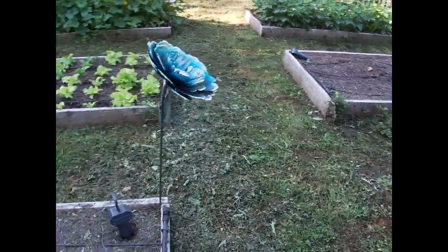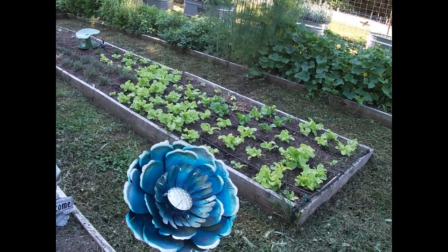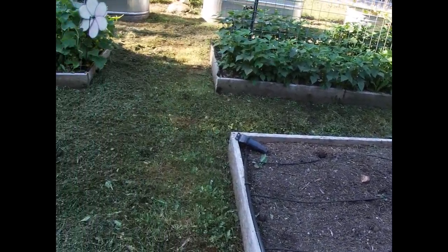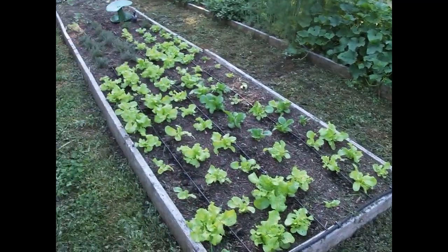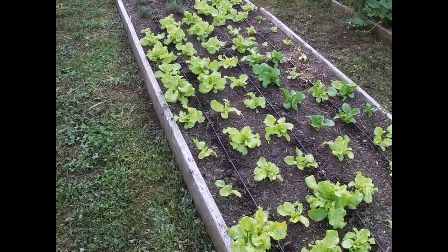So I have two small spaces that I can plant something. And this big one over here, that's gonna be the broccoli and the cauliflower. And here we have lettuce, a new round of lettuce.